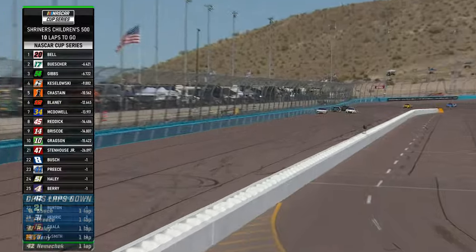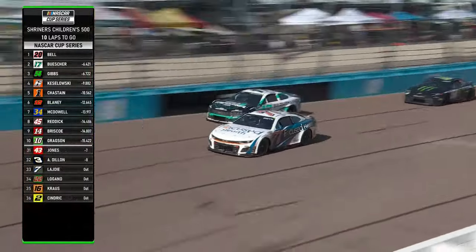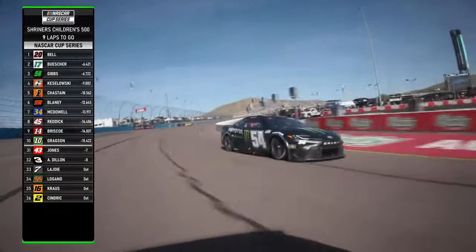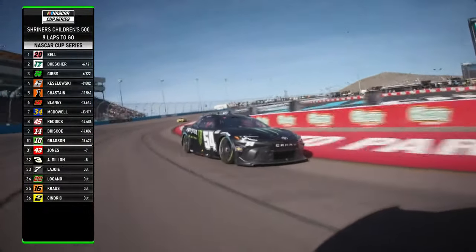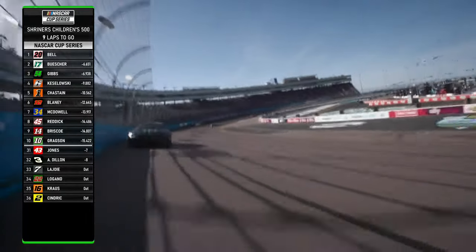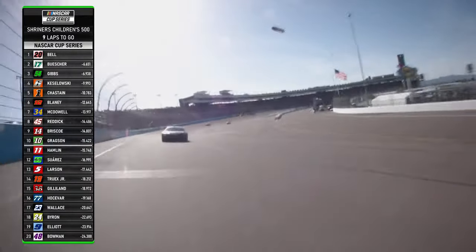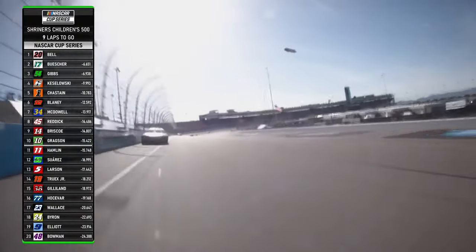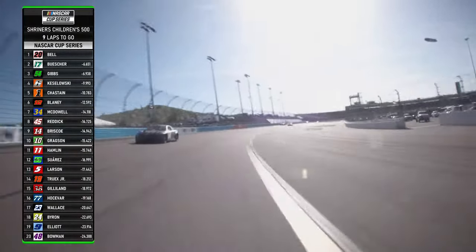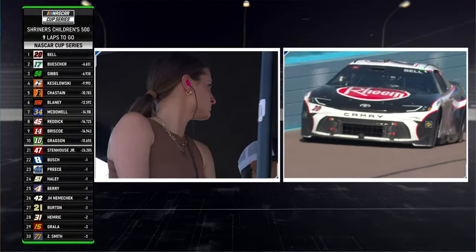Yeah, and right now for Christopher Bell, he just wants to hit his marks and keep the car up on the racetrack. No reason to cut the apron or take any chances with those tires. Just keep the car doing what you've been doing the last several laps. Stay in your rhythm and don't take any chances. You got a huge lead. And Bell still one of the fastest two or three cars on the racetrack. His wife looking on.